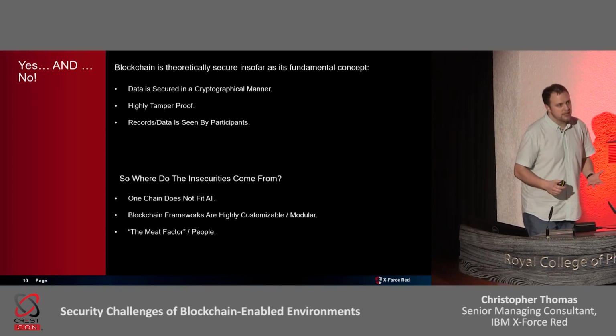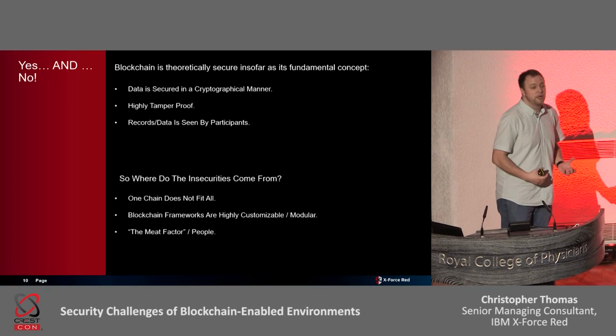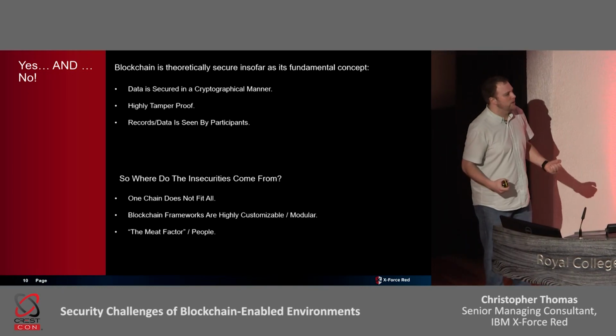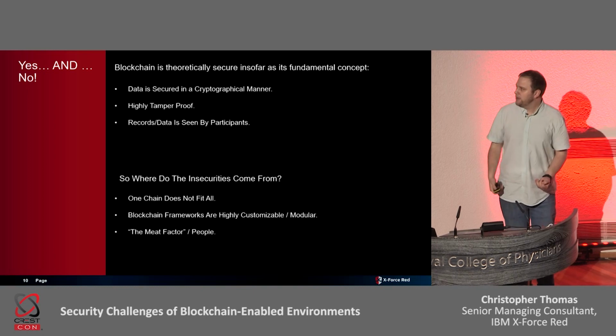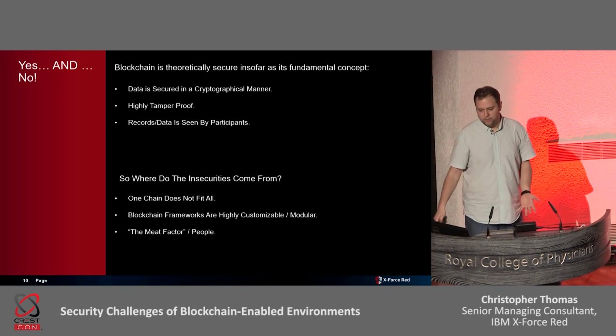And the biggest source of these insecurities is what I like to call the meat factor: people. At the end of the day, we're all human, we're not infallible. To err is human, and that causes vulnerabilities. And this is where most of the risks actually come in.